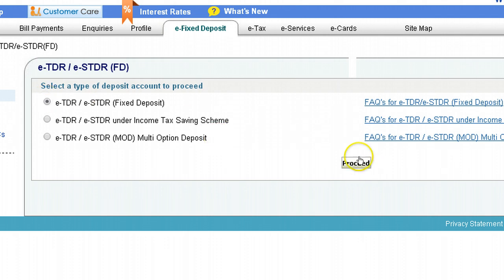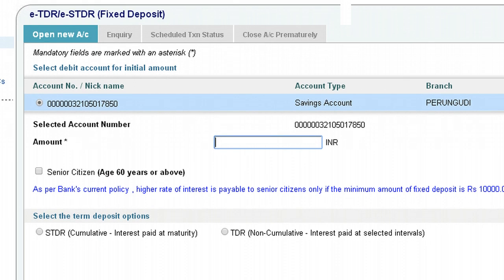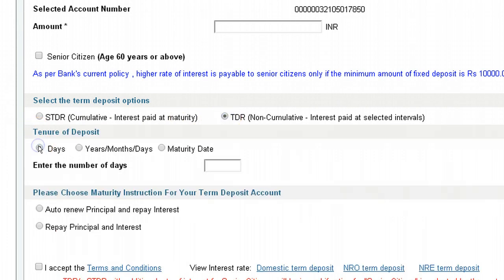So I'm going to click the standard fixed deposit, and it shows open new account, inquiry, close account prematurely. I think you can do this once you create an FD, in case you need to. Alright, so I'm going to select my bank account number, and then the standard cumulative interest paid at maturity. I'm going to choose the non-cumulative, and I'm going to mention the tenure of deposit. I'm going to put number of days, and I'm going to put 20 days.